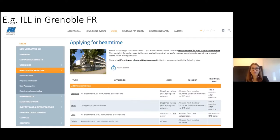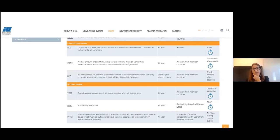There are other options, of course. Not everybody wants to write a peer review proposal, and you can think of industry, for example, where they are often quite willing to pay for beam time to not have their proposal peer reviewed or be forced to publish their results if they get anything out of it. So here you can see on the bottom, you actually can bypass peer review if you want proprietary beam time.